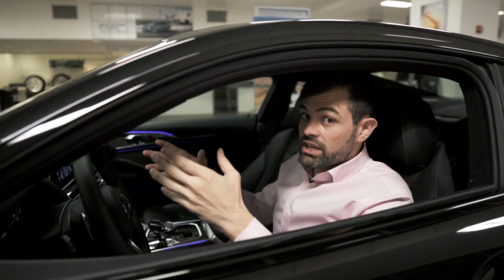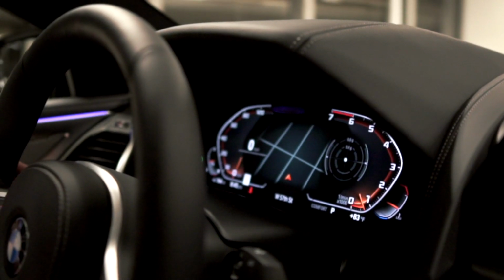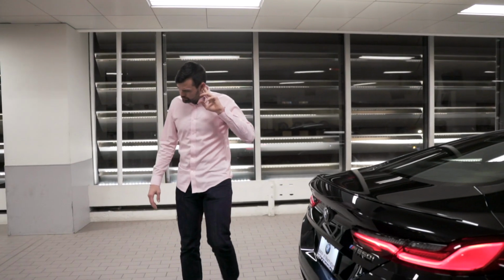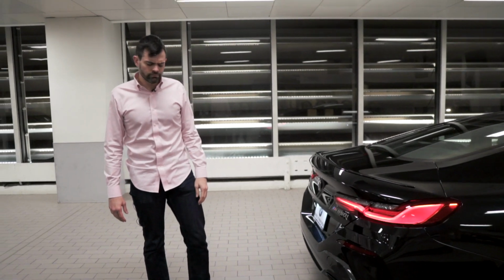The M850i does have a very driver-focused interior. The 12.3-inch live cockpit display is going to give you all your necessary information. And that exhaust sounds good. That burble on overrun, great.